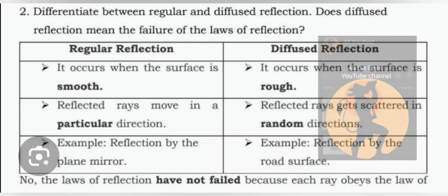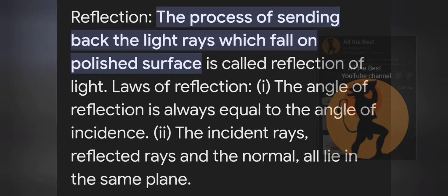So in regular reflection, the example is a plane mirror, but in diffused reflection, reflection by the road surface is the example given. So this question goes here: define reflection. So the process of sending back the light rays which fall on a polished surface. See, it falls on a surface, then it is reflected back from a polished surface. So this is called reflection of light.